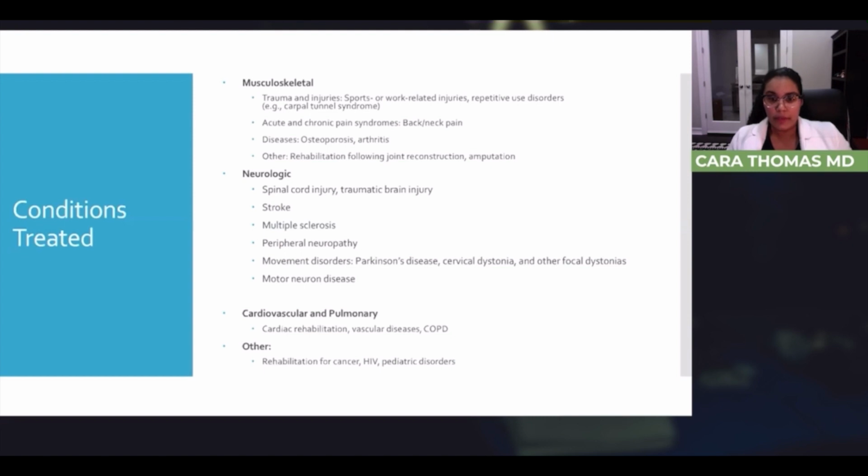In terms of the neurological aspect, we see a lot of patients with spinal cord injury. That's actually my specialty. But you can also see patients who have had traumatic brain injuries from car accidents, strokes, other types of movement disorders, multiple sclerosis. And we also see patients who've been debilitated, so patients who may have undergone a CABG or a bypass surgery for their heart, or who suffer from COPD.